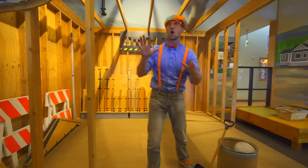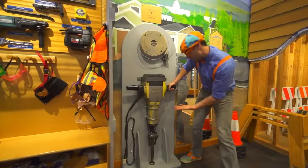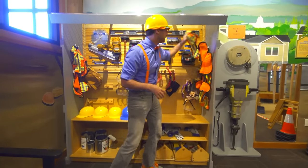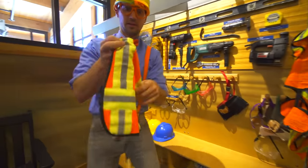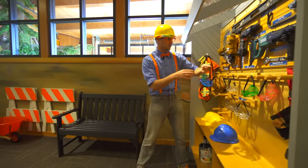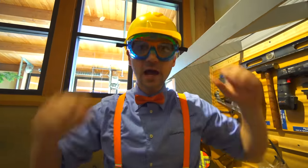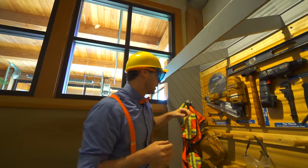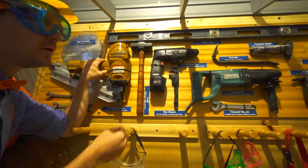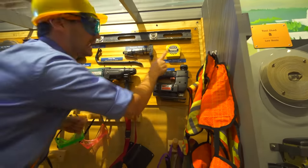Let's go look over here though at all the tools. Like this jackhammer. Wow. And whoa, a hard hat and a safety vest. Whoa, that's very small. Maybe I won't wear a safety vest this time, but I will wear a pair of blue safety goggles! Ooh, and look, a nail gun, a drill, ooh, a mallet, wow, a crowbar, ooh, and a jigsaw, and a tape measure.